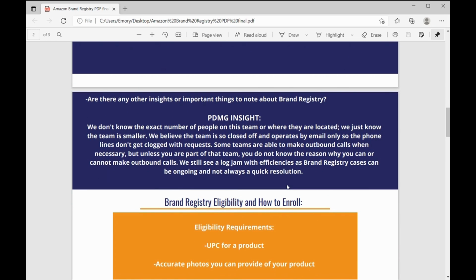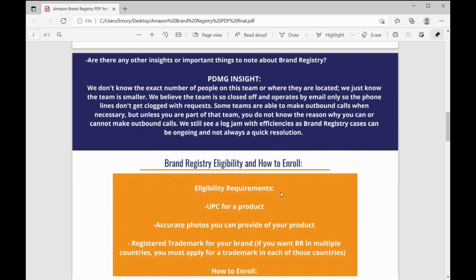Anything else important to note here? So we want to say that we don't know the exact number of people on this team or where they're located. All we know is that the team is smaller. We believe that the team is so closed off and operates only by email so that the phone lines don't get clogged with requests. Some teams are able to make an outbound call when necessary, but unless you're part of that team, you don't know the reason why you can or can't make an outbound call.